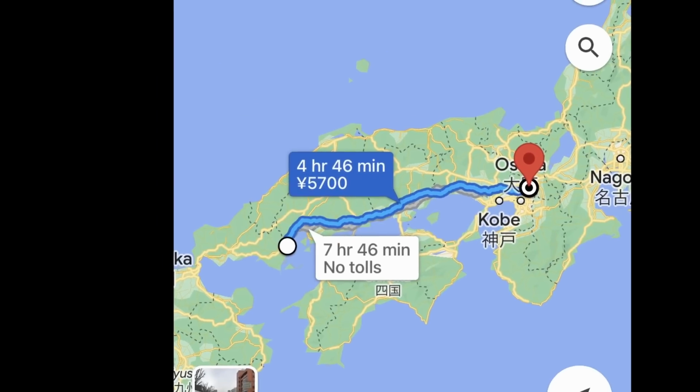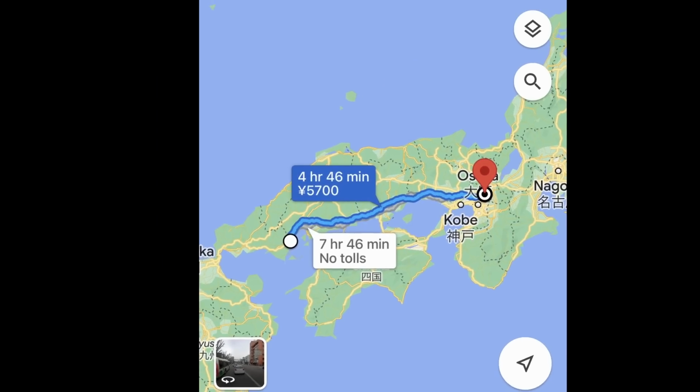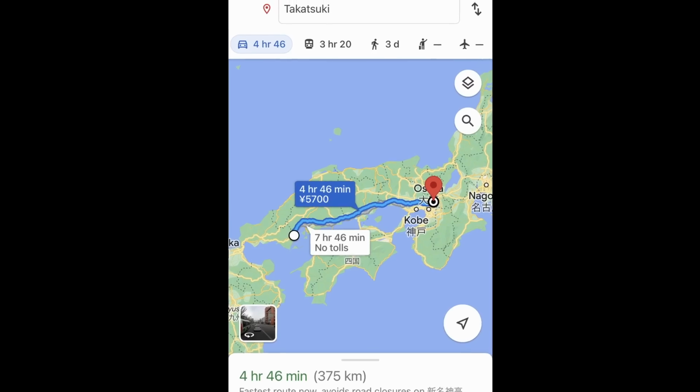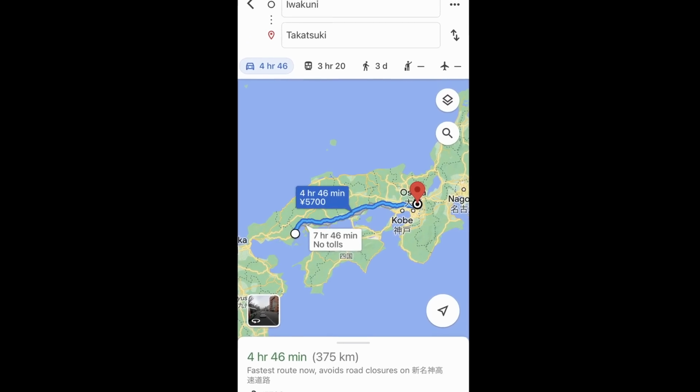On day one, we spent about 5,700 yen on tolls per car, which is about $40, and we did not stop to get gas. I have a sweat stash like no other right now. I came to the park to get some peace and quiet, have a little snack time, but I really don't even know if you can hear me over these cicadas.